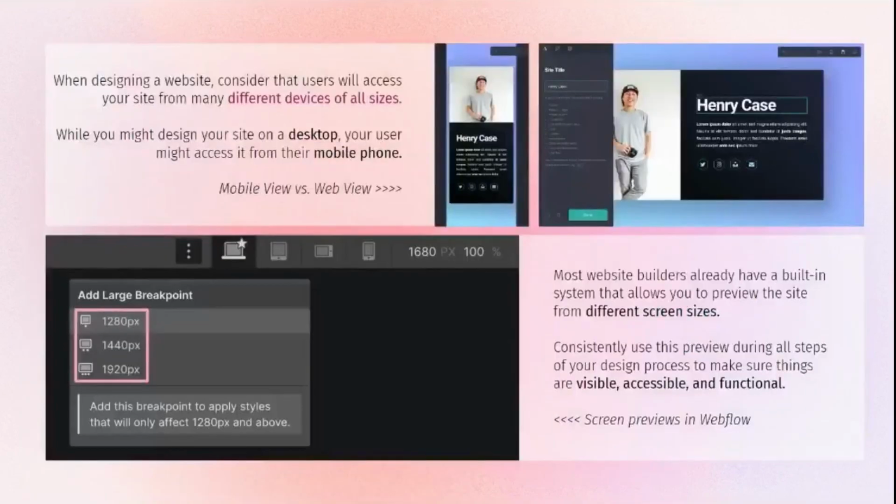When designing a website, consider that users will access your site from many different devices of all sizes. So this is like before, like mobile builders, website builders. If you design your site on a desktop, most of the time people might be accessing it from their phone. So mobile view and web view are very different.